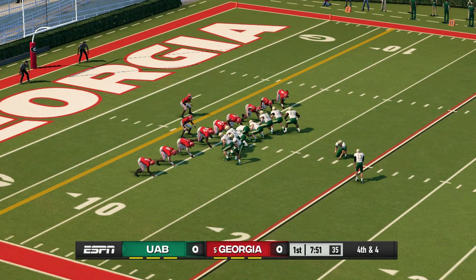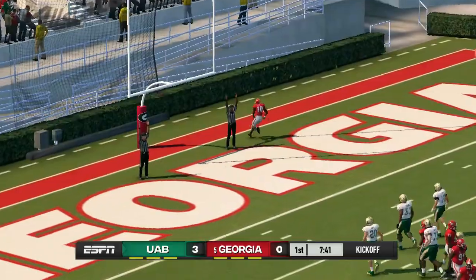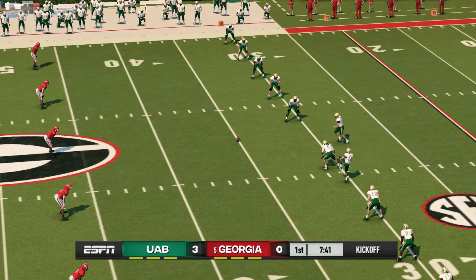Fourth down. This should be an easy field goal. UAB is looking to go up by 3. Kicks up, and they tack on 3 points. Even though they gave up a field goal here, that defense is feeling pretty good about themselves right now. It could have just as easily been a touchdown.